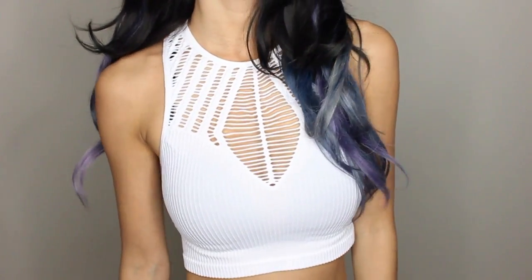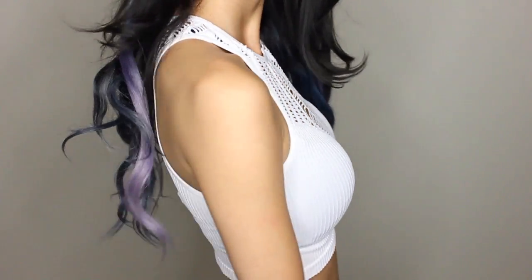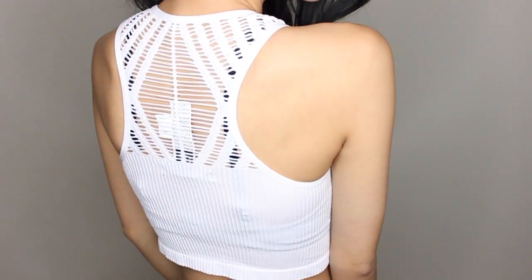But I got this cute little white crop top and it's really, really stretchy. It kind of looks like a sports bra almost, but I'm pretty sure it's just a little crop top. I don't know, but I'm wearing it as a top. But I really like the way this looked with all of these little cutout details. So I got it in white as well as this rust orange color, which I thought would be nice for the summertime. I got both of these in a small and they're really, really stretchy. So they do fit really nicely and these were only $10 each.